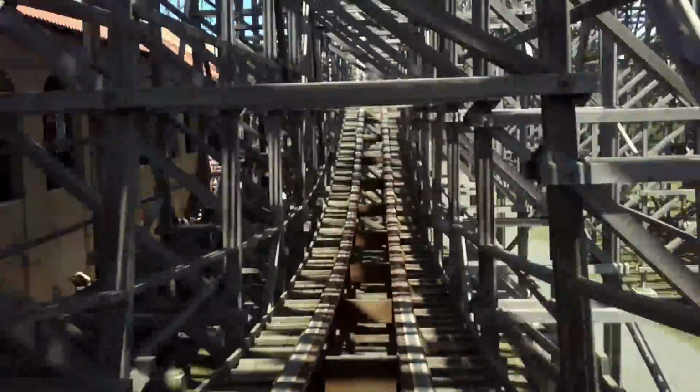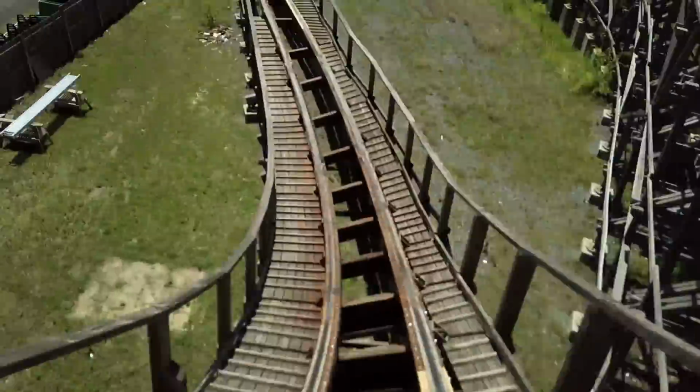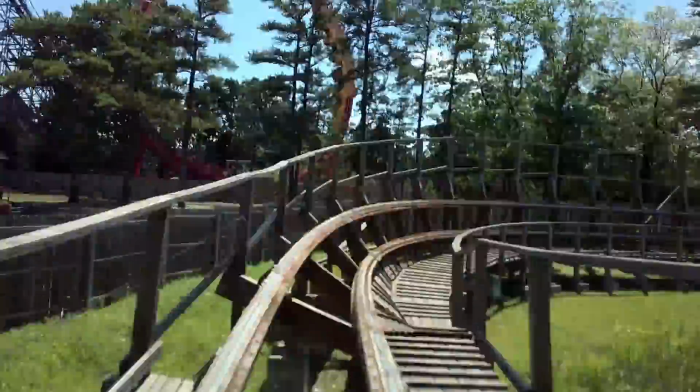It's not just the airtime either. El Toro has crazy overbank turns that provide some intense laterals. The whole ride transitions well with nearly no straight track. It's just one element after another and it never lets up till the end.